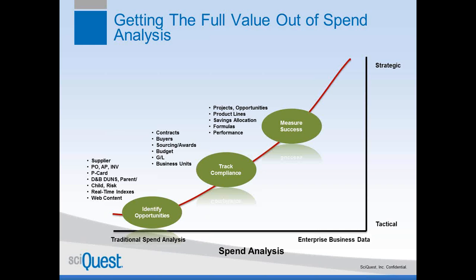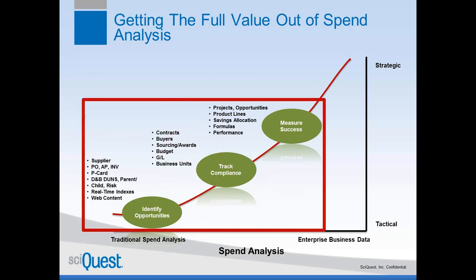So being able to look holistically at all of the different pieces of information that allow us to manage and reduce costs, that is what basic spend management is for SciQuest. Because we're able to pull in all of this information very quickly and easily in a format that's easy to consume by end users, we're able to bring end-to-end spend management to our customers.